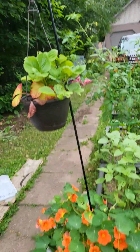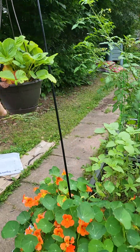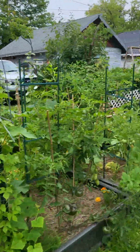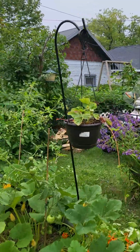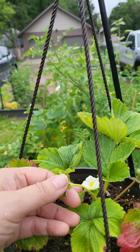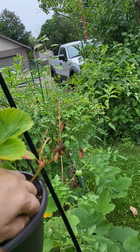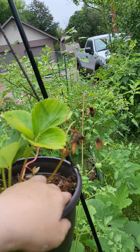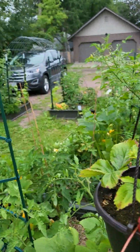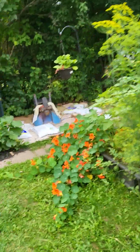Oh, I wanted to show, okay, just one more thing. So these are the Seascape strawberries. And that one has gotten a lot fuller. But this one is starting to put on more strawberries. They are an everbearer, but they were pretty much done, so I figured they were done. But apparently not. I might pull these and put them in the bed where the failed honeynut squash is.